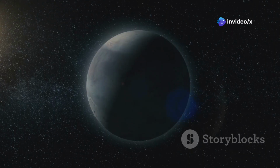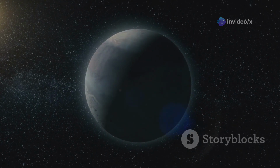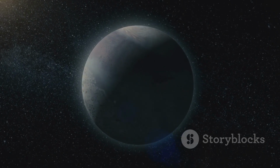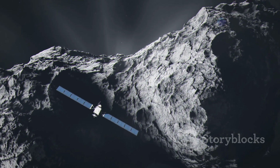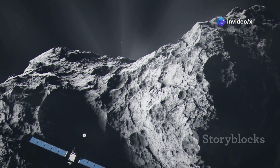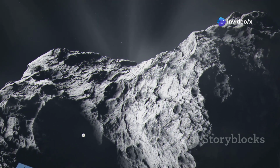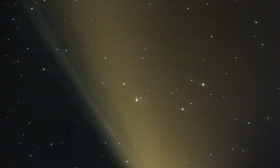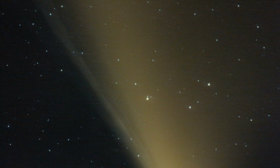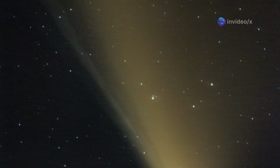The Oort Cloud is so far away that we cannot observe it directly with current technology, making it one of the most elusive regions of our solar system. However, we can infer its existence and properties by studying the comets that come from it, which provide valuable clues about this distant region. The comets that come from the Oort Cloud are called long-period comets, and they are among the most fascinating objects in our solar system.